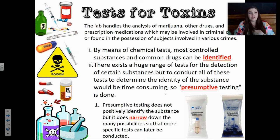There are a lot of drugs that are white powder. There are a lot of drugs in pill form that could be a lot of other things. So a presumptive test does not positively identify the substance, but it does narrow down the possibilities. It's only going to be in these categories if it has the specific color change.